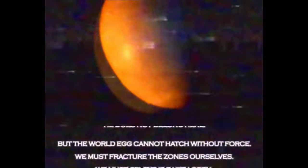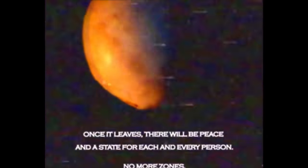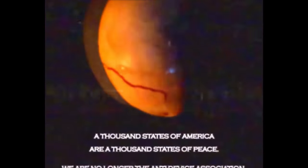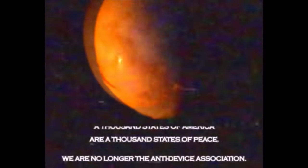This says a lot. Talking about the true ruler beneath our feet, and that it is time for the underground god to leave. He does not belong here. There's also a world egg that can't hatch without force, and the earth must be split open. Once the god leaves, each person will have their own state, and all will be peaceful. 1,000 states of America are 1,000 states of peace.